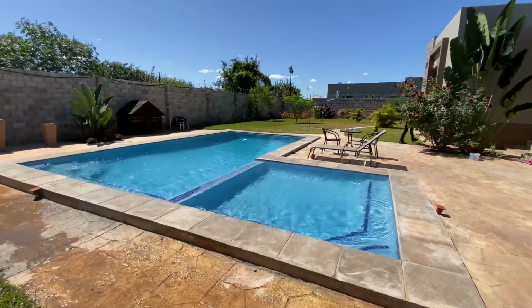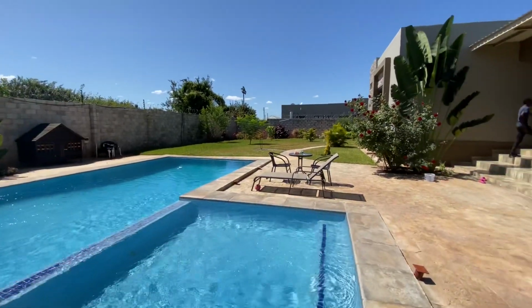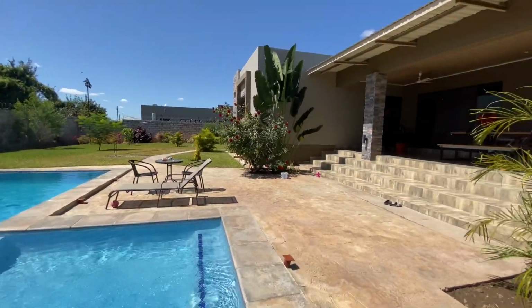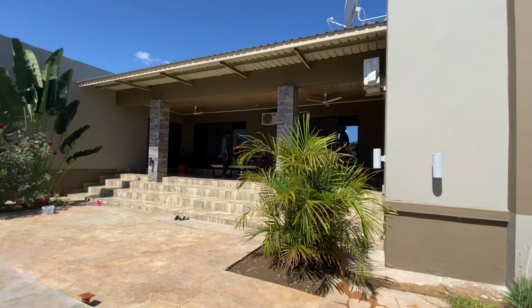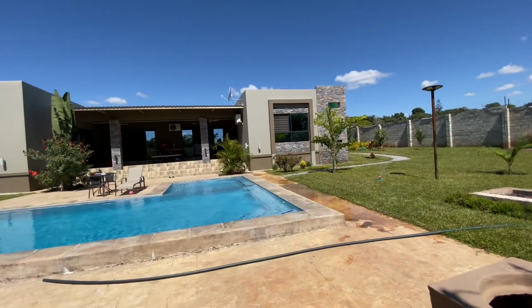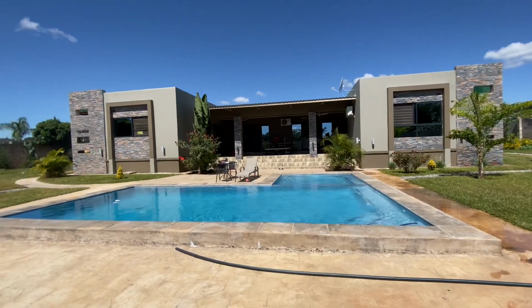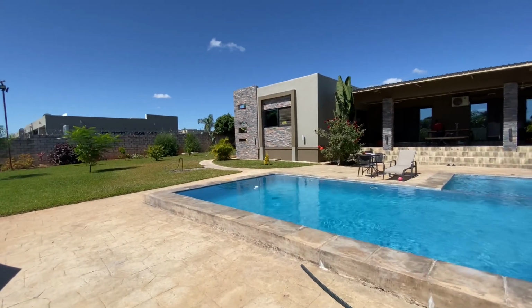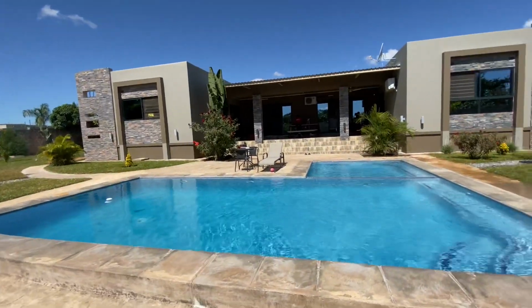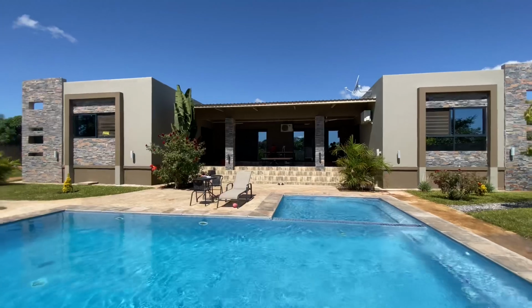But guys, this is what the swimming pool looked like. Oh my goodness, super beautiful. And then this is basically the backyard. They have a little patio space over there. And as you can see, there's a whole lot of ACs in the house, so if you do purchase this house, you will enjoy the best of both worlds. Right over here is just a little glimpse of what the house looks like from the back.